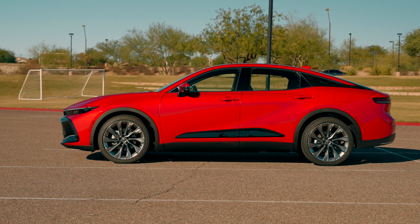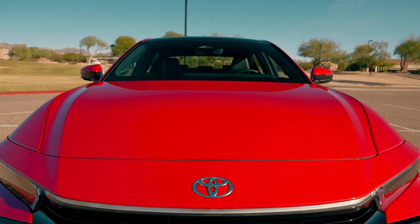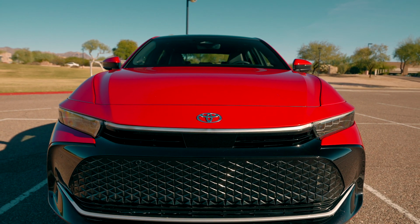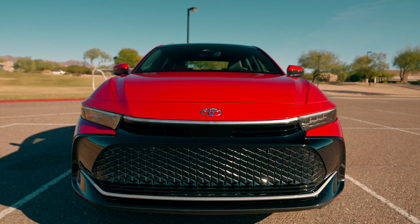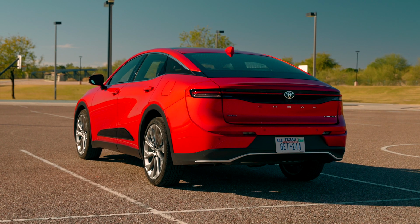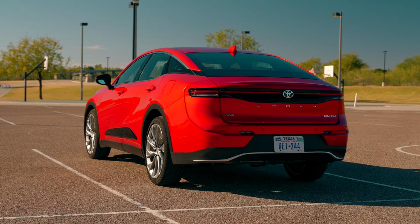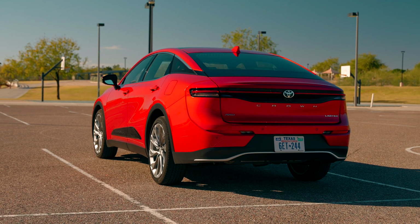Now, this is a hybrid model, of course, and it's in supersonic red. And believe it or not, it does have the same ground clearance as the Toyota Camry. Now, the price comes in at an MSRP of $48,925. So let's just take a look at this exterior really quick.